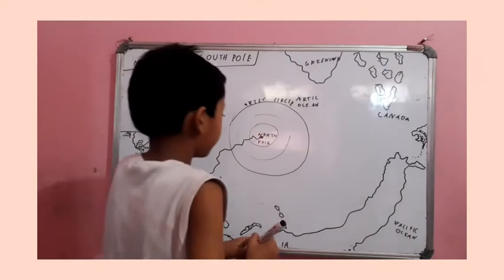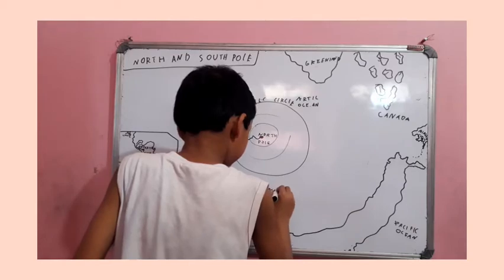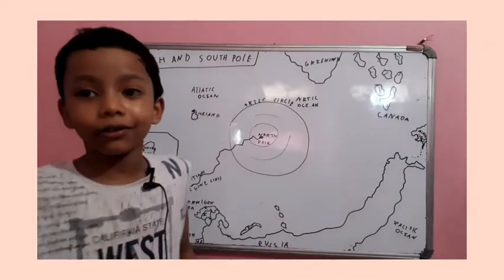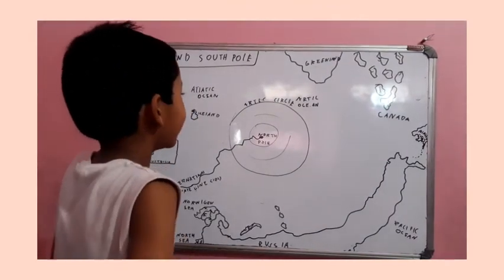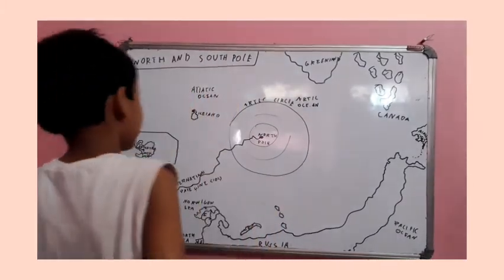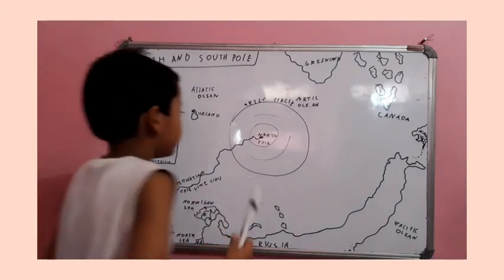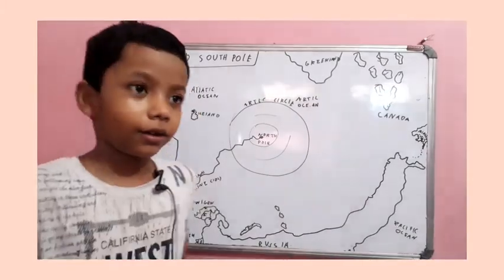The North Pole is far away from Russia. Russia is only 7,984 kilometers away. But in the North Pole, it is quite cold up here. Greenland and Canada are cold too, and Canada's islands. Also, the North Pole is a little bit near to Iceland. But the North Pole is the coldest pole.